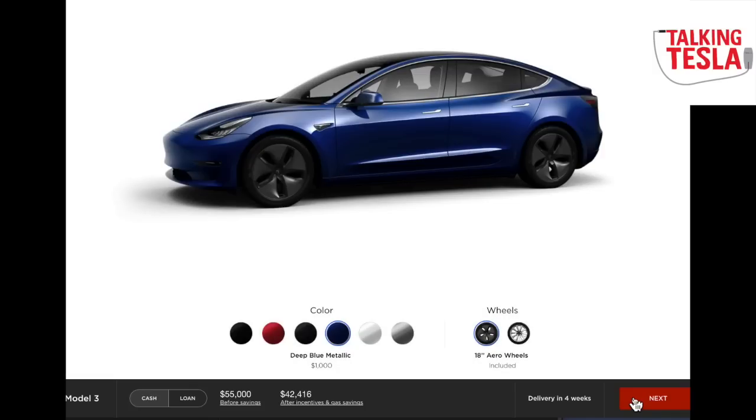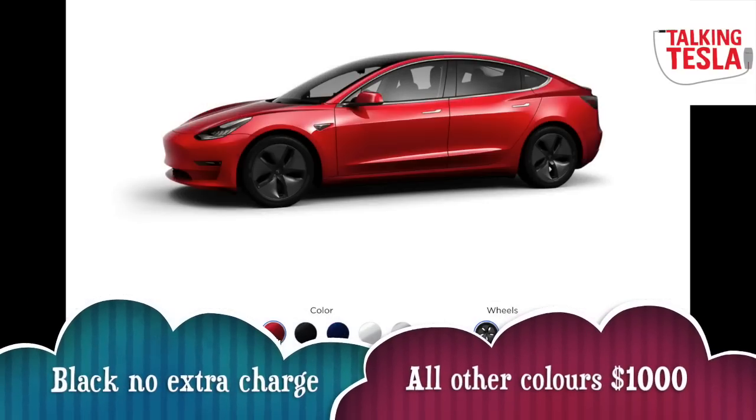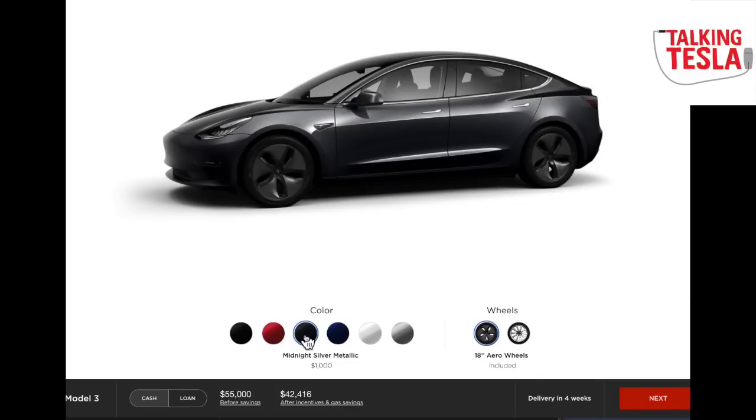Now you can start configuring the car. And there's a few things that you need to know here. So obviously you can have the black. A lot of people like the black. That looks pretty good. The red. Well, that looks pretty good. Midnight silver metallic, which is a pretty dark metallic color.